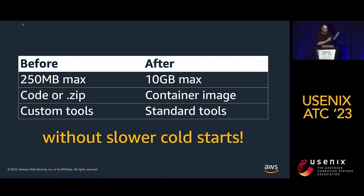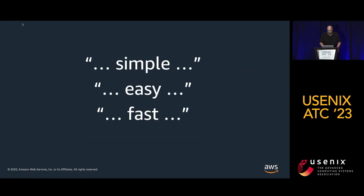And so, you know, we needed to increase this package size by 40x without increasing cold starts, and that's a real challenge, primarily because downloading packages is one of the big contributors to cold starts, and in a lot of cases is the dominant contributor to cold starts. And so, you know, increasing that package size by 40x without making the cold starts 40x longer was something of a challenge, and a big reason why we hadn't done this yet.